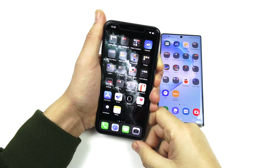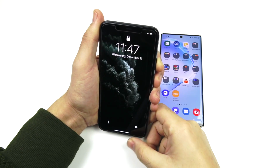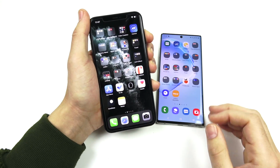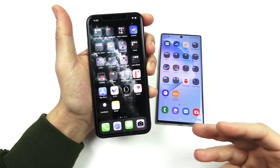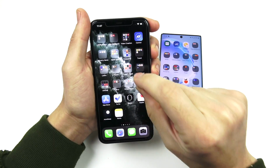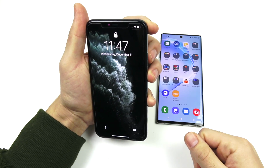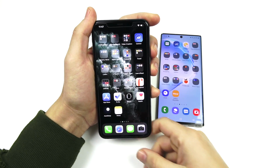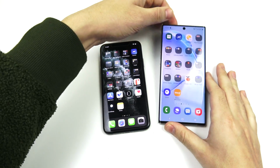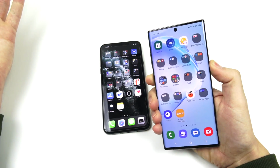Okay, guys, so the next one is biometrics. So Face ID. The reason why I preferred this in my experience using it is that it just seems like a more simple to use feature. Like when you go into an application that's going to authenticate with Face ID, you just look at your phone and you go right in. When you autofill passwords, you just look at your phone and you go right in. It just seems more easy to use day to day.